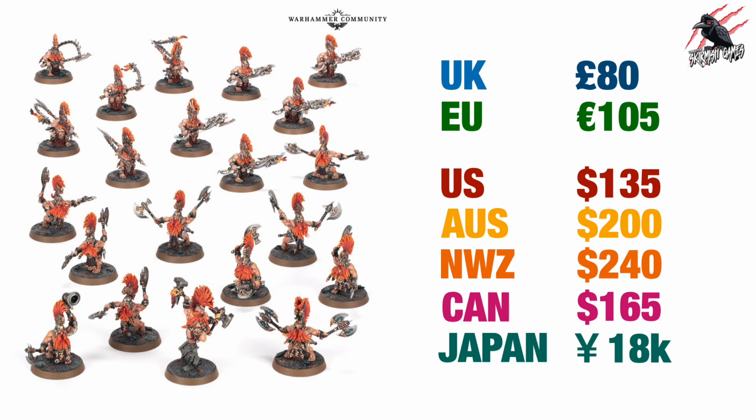I don't know why I thought it would be less, because there are a few units in here. You've got the character models, which are new, so I guess if you price it up, you are making a saving still. It just seems really high, £80 for this. I don't know what you think. Let me know in the comments down below.